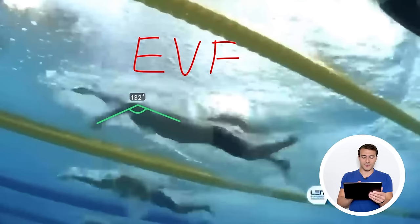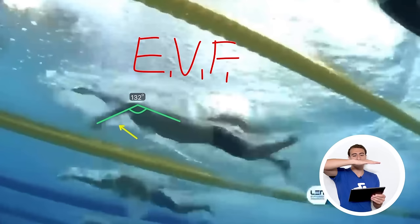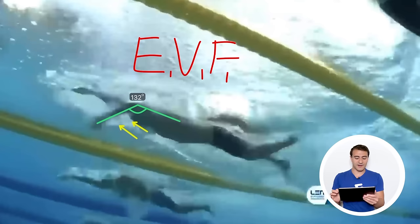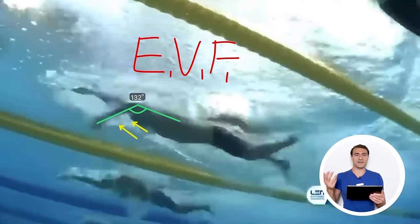Now, I promised I would explain what that means. EVF stands for early vertical forearm, and that is specifically referring to what happens right there. From your fingertips all the way to your elbow, that's like a plane of motion. A lot of swimmers only think you're pulling with your hands. Instead, you're actually pulling with your entire arm, and you want to increase the surface area, which is happening right there. And that's why he's able to swim so fast. Not because he has great hand entry in front of his shoulders, good head position, or a motorboat for his legs. I mean, all of that helps, but the reality is, it's all about what happens underneath the water and achieving this early vertical forearm.